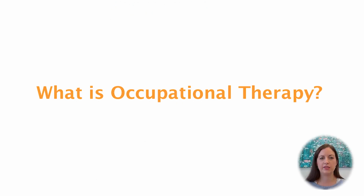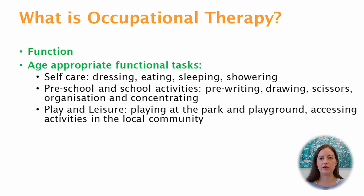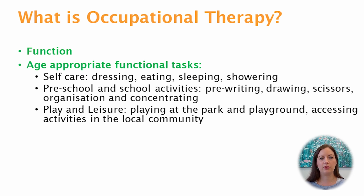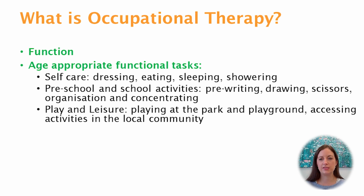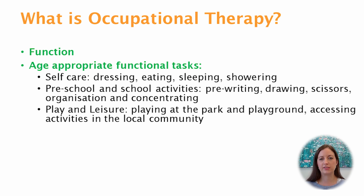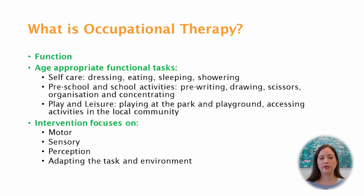Occupational therapists, or OTs, work with children and adults of all ages. For the purpose of today's presentation, we will be focusing on occupational therapy for children and young people. Our role is to enable the child or young person to participate in age-appropriate occupations or functional tasks. These tasks are often categorised as self-care activities, such as dressing, eating, toileting, etc., preschool and school activities, such as writing and concentrating, and finally play and leisure activities, such as playing in the playground or accessing local activities in the community. Occupational therapy intervention can focus on the child's motor, sensory and perceptual skills, but can also involve assessing and adapting the task and the environment.